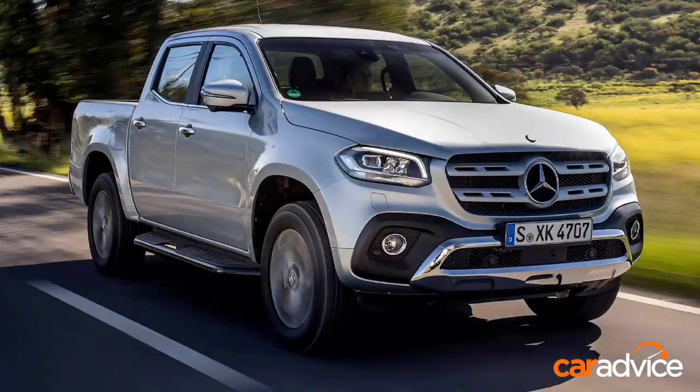Okay, so we didn't test it with any load in the back, so that is a caveat. But in the drive that we did have, and it was fairly extensive, like a full day, the ride quality promises to be best in class. Really supple. Yeah, best in X-Class.